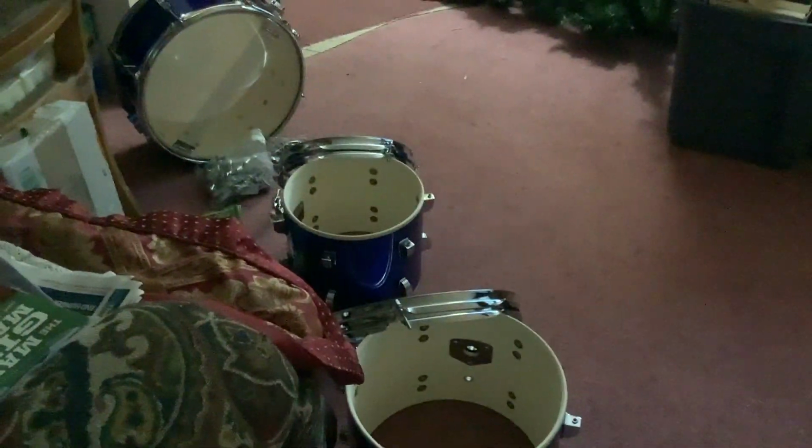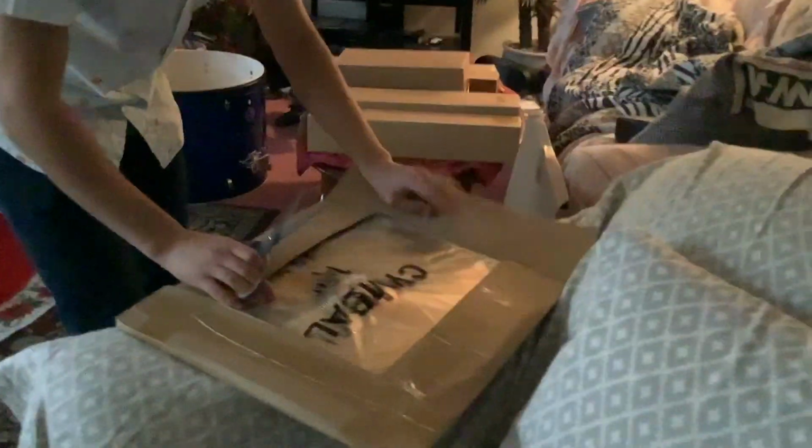All right, guys. So my friend came over, and we're currently in the process of setting the whole drum set up. Let me show you guys our progress. Okay, so far we have unboxed pretty much everything. We've taken the main drum heads and all the good stuff out of the box. Literally, we took everything out of the box, and we're just unboxing each thing one by one.